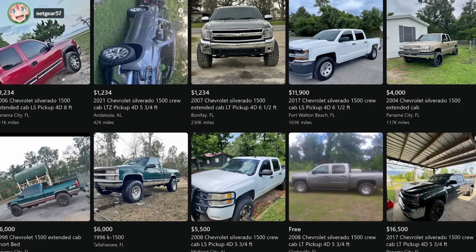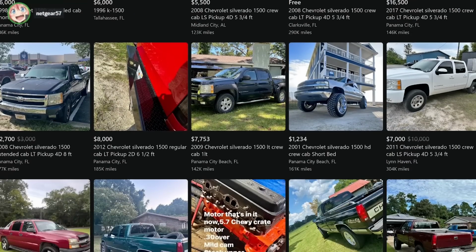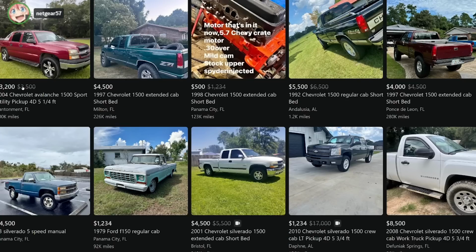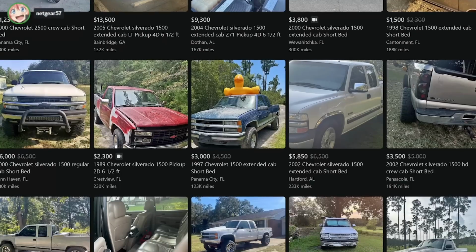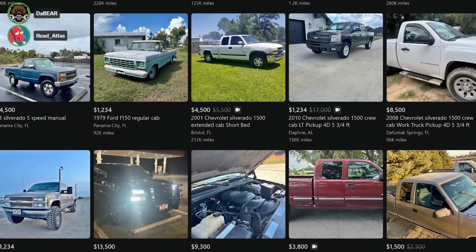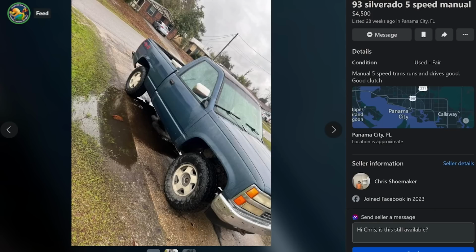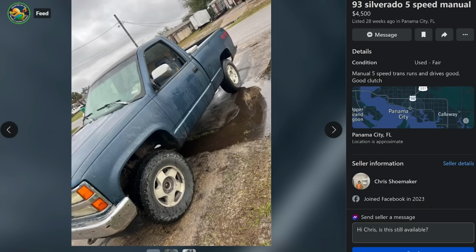Here's what sucks about trucks: where you would look to get rust-free trucks, they're hot. So you're really not going to get a great one. You're going to get some clapped-out truck. Go up, single cab, 5-speed. That one right there. Yeah, this one I'm hovering on right now. 5-speed trans, runs, drives good, clutch. This has been listed for 28 weeks. This isn't going to happen. That's pretty rough. It's either trashed or it was sold 28 weeks ago.